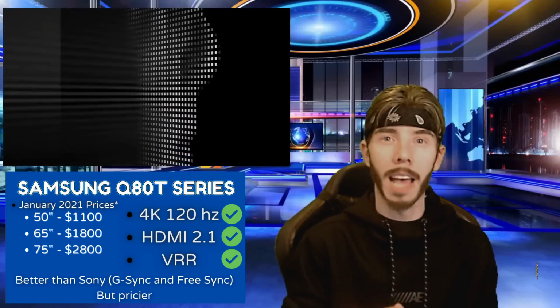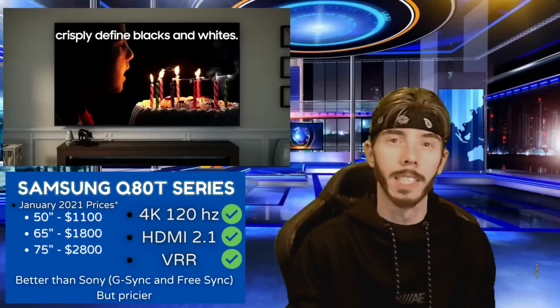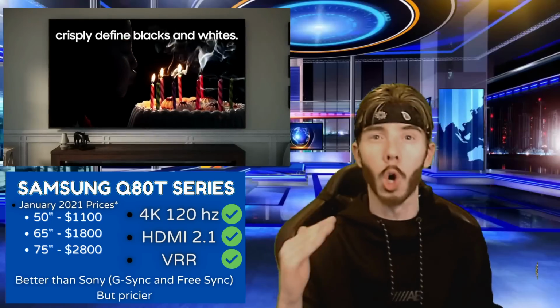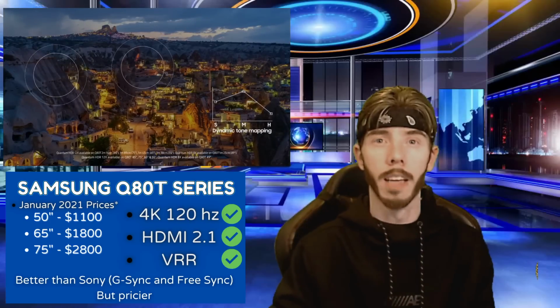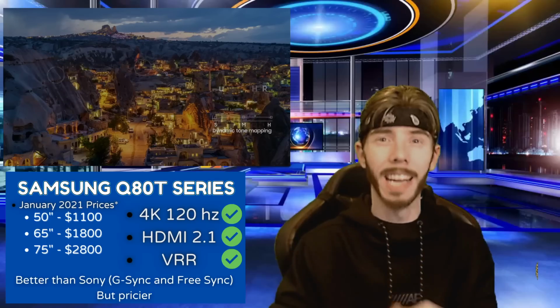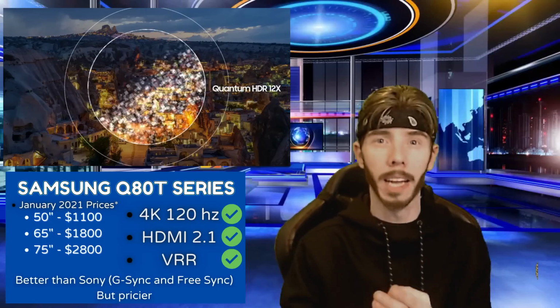So the Samsung has a 55-inch version for $1,300. They also offer a 65-inch for $1,800 that's on sale for $1,500, and it goes all the way up to 85 inches. But just like the Sony, this has all the bells and whistles you need for next gen, HDMI 2.1, variable refresh rate, and it also supports HDR10 and HDR10 Plus for dynamic HDR.